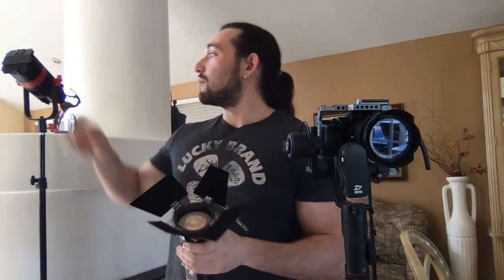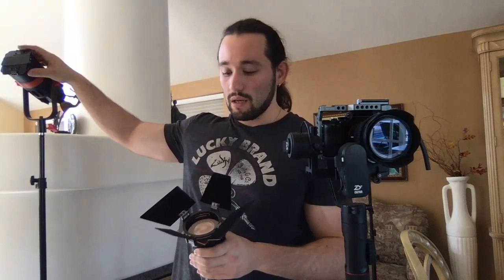The barn doors on this mini 20D are way better than the barn doors on the King TV Boltzmann. They're larger and they have this felt on them. This felt helps absorb light so it doesn't reflect and cause any issues. Also, the barn doors shape light better on the mini 20D than they do on the King TV Boltzmann. These barn doors are better.